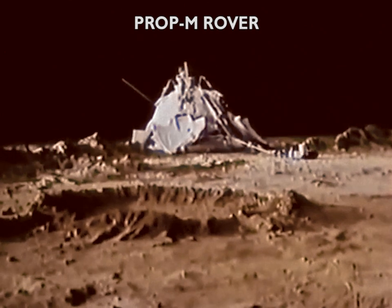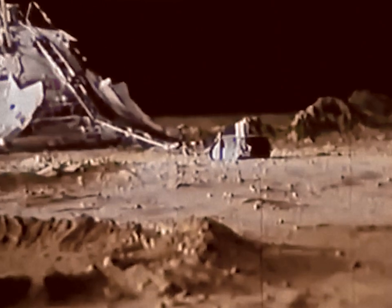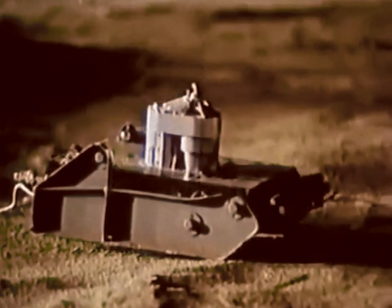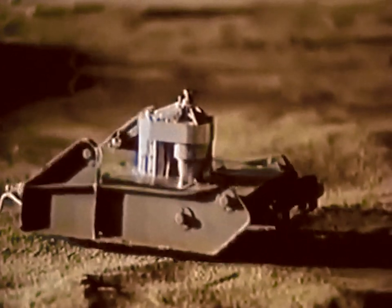Both landers carried a small 4.5 kilogram Mars rover on board, called Prop M. The rover would be placed on the surface after landing by a manipulator arm. It would then move in view of the television cameras, stopping to make measurements every 1.5 meters. The rover moved using skis while connected to the lander by a 15-meter umbilical.